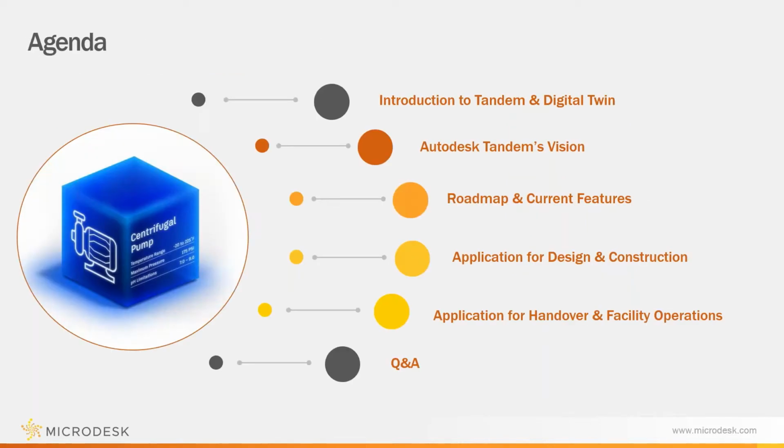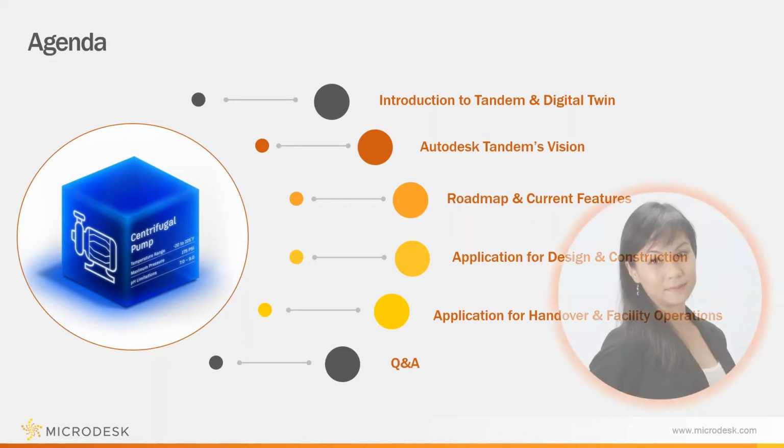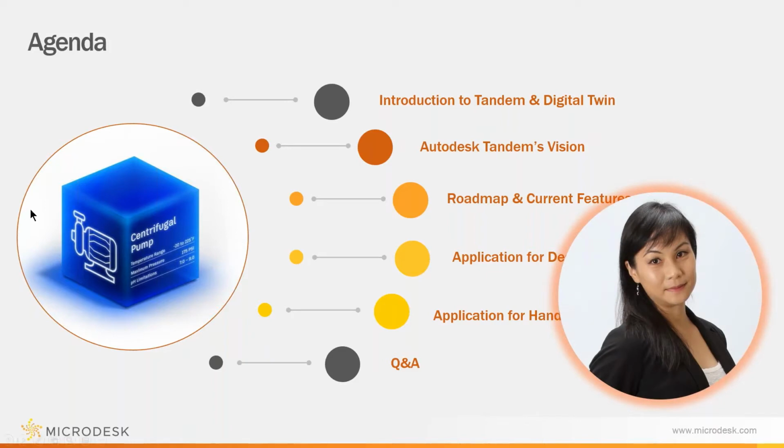For today's agenda, we're going to introduce everyone to Tandem. We want to talk about the vision, its current features, and where we see it going. Then we are going to briefly look at how to apply it to the design and construction phase, followed by the handover and facility operations workflow. Let's hand it over to Eve, who would like to introduce everyone to Tandem.